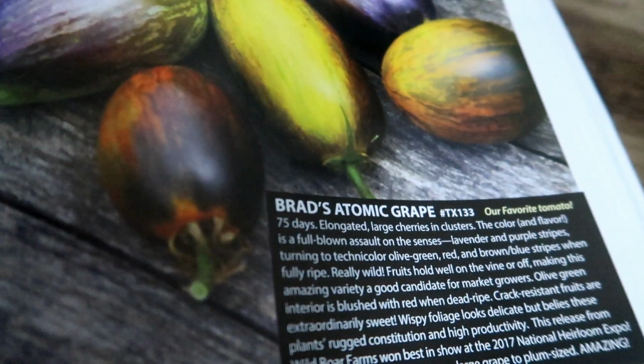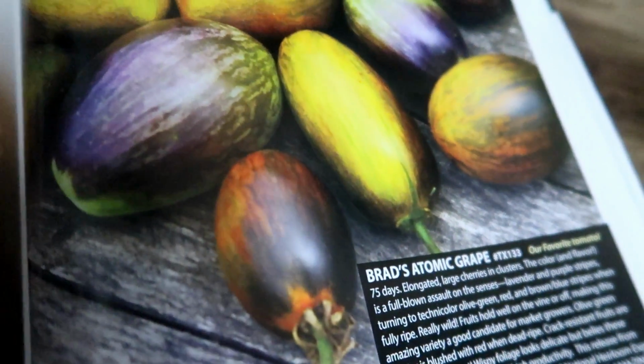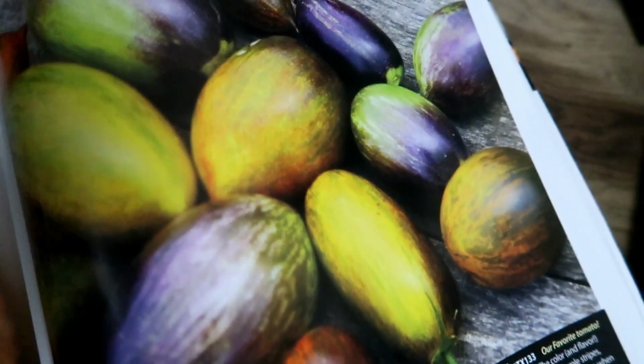My third group is vegetables, or you could call them fruits too. But one thing I really like is just different types of vegetables. And when I say that, I mean different varieties that look different, that have an interesting look to them. So one of those is the tomatoes, and especially Brad's Atomic tomatoes. I know a lot of people have grown them already, but I haven't, and I want to grow some of those.